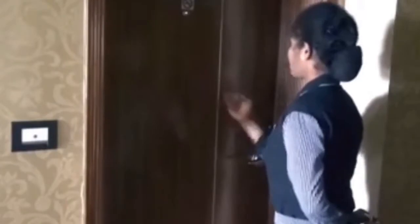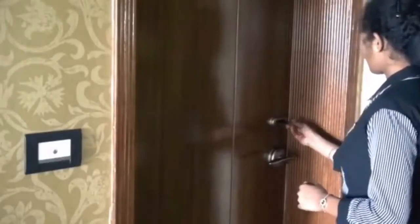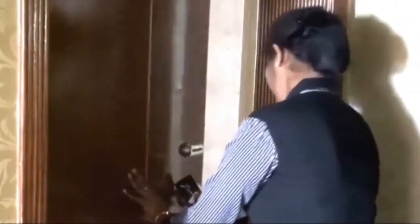Most of the time, room attendants are seeing this red, green, and orange light in the RFID reader whenever the room attendant is inserting or tapping their key while entering a guest room.